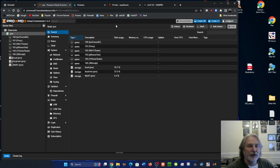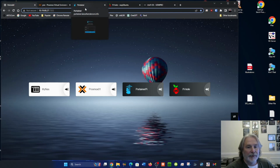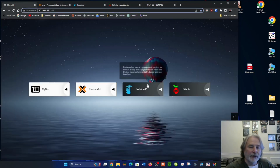I can show you, all the virtual machines are turned off right now. This is my Proxmox server. You'll notice it has a domain name right here. That is only accessible to my internal network. I have it shut off anywhere else. This is using Cloudflare Tunnel, which is running on the same Raspberry Pi that this is. I also have my Portainer mapped there, and my Pi-hole mapped there, so I can get to them.